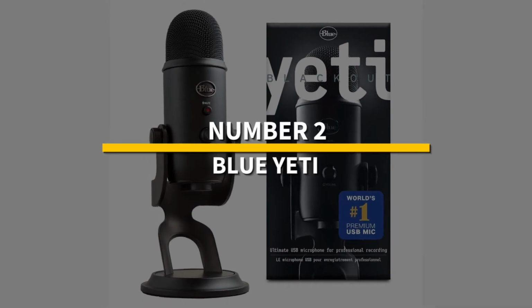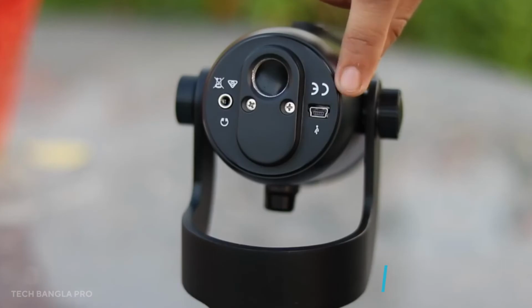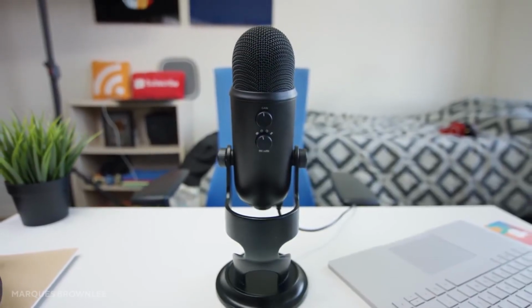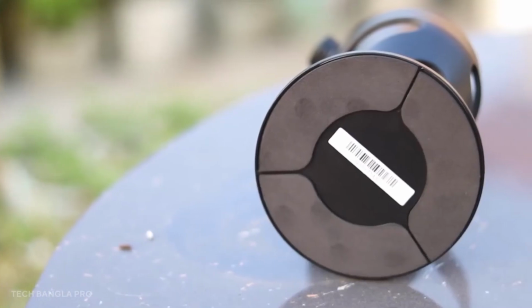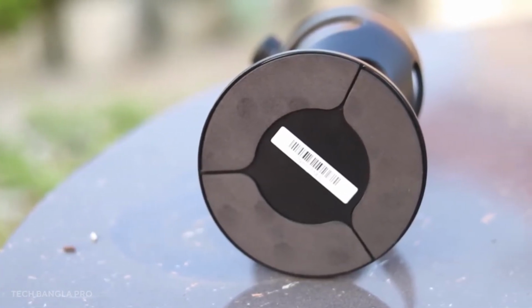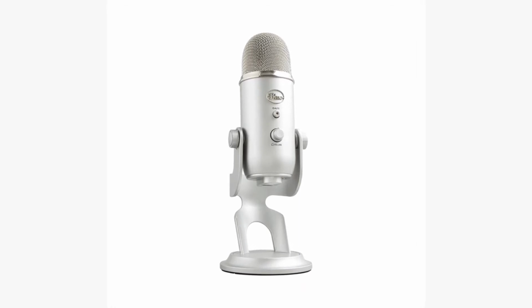Number 2. The Blue Yeti. Blue is by far one of the most recognizable companies in the USB microphone world. The Yeti by Blue is even one of the best microphones for your computer that won't break the bank. More than a decade after the Yeti by Blue launched in 2009, it is still the best USB mic that you can find for this price.